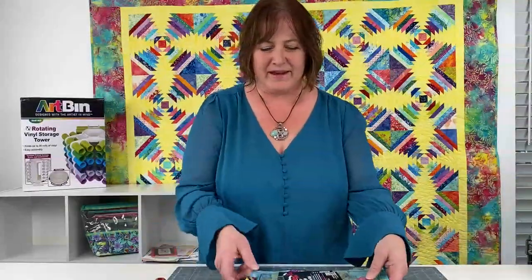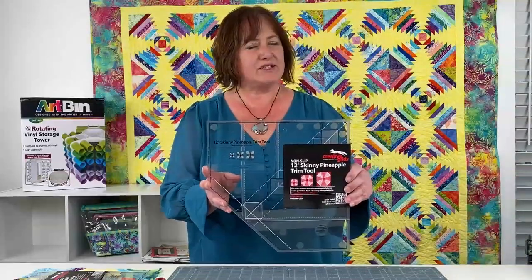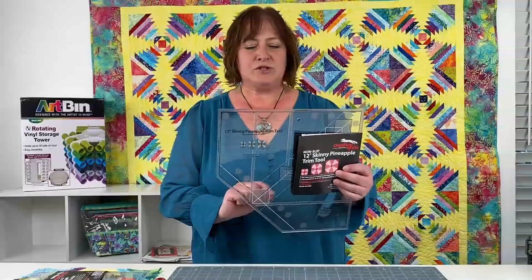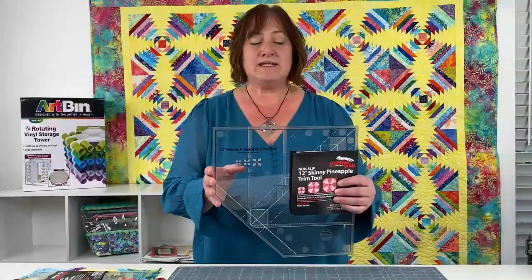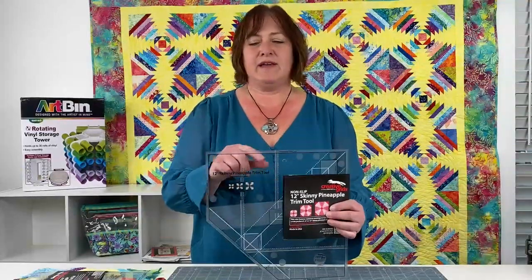Well, hello, everybody. It is lovely to be back again, and it's really great to have a new ruler to show you. Like Chessa just showed you, look at the size of this thing. It's so great. It is the newest addition to our pineapple trim tools from Jean Ann Wright, like Chessa told you. This one will do a 6-inch, a 9-inch, and a 12-inch block. Technically, when you trim them, they'll measure 6.5 by 9.5 by 12.5. So you get that great variety within this one ruler.